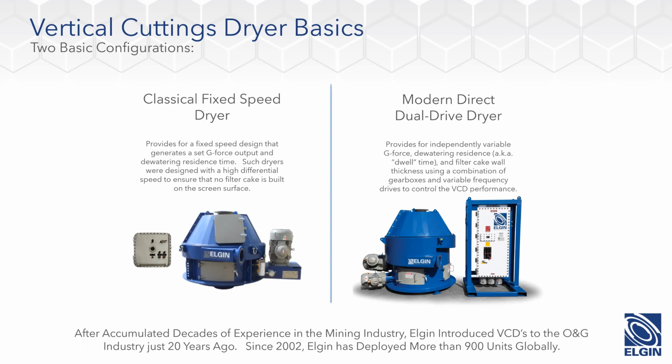And when you consider what's been put out in the market to date over the last couple of decades, really most of what's out there is the classic fixed speed dryer. In fact, of the 900 units that Elgin has put out into the market, which we do believe is probably about half of that market, we do maintain a fairly large share in the overall scheme of things. The reality is that probably 5% of that 900 has been the direct dual drive dryers. So that tells you just how recent that addition is.